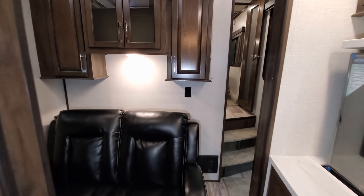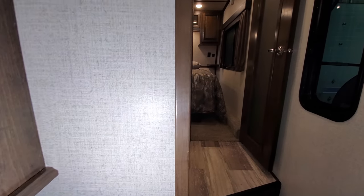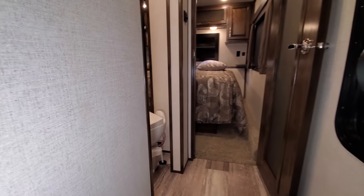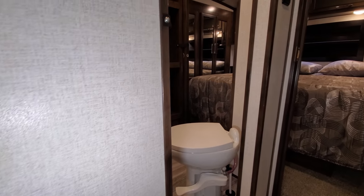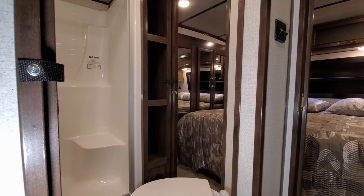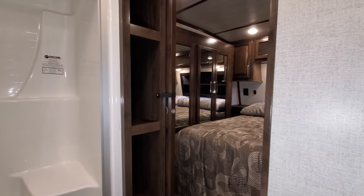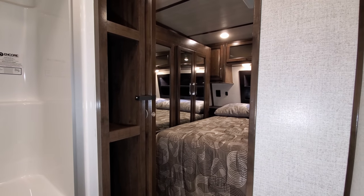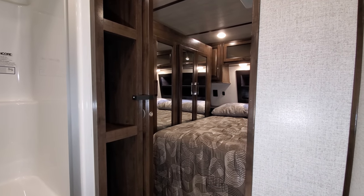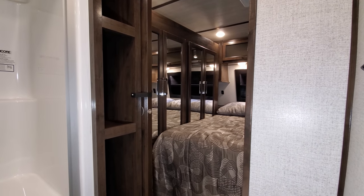Now up in the bedroom area, you're going to have again that wardrobe slide that goes in and out. We'll try to see what we can see from here, but that does have to be controlled from this section down here. So you can see it moving in right there. That basically just comes in and butts up against the bed.